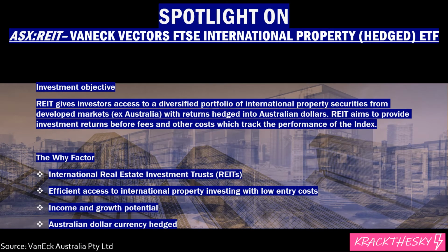Okay, so the standard boring investment objective here gives investors access to a diversified portfolio of international property securities from developed markets, excluding Australia, with returns hedged to Australian dollars. So pretty much just tracking the index. So let's have a quick look at the index.